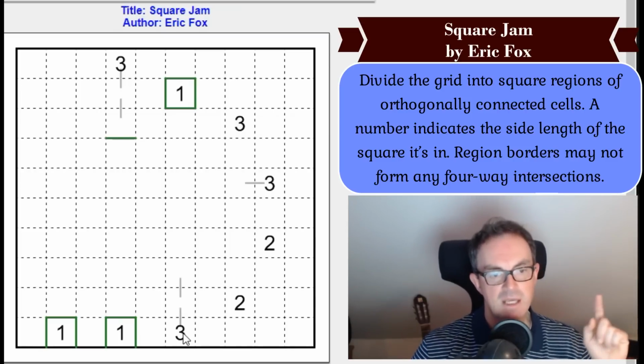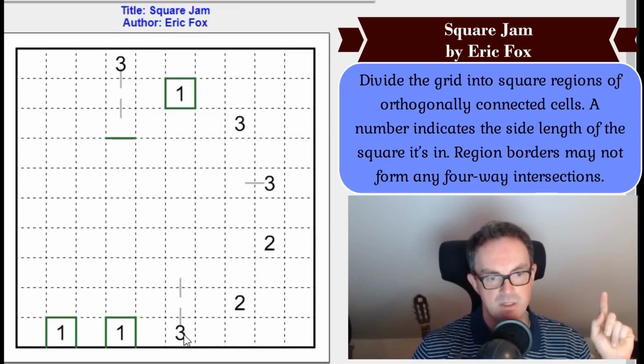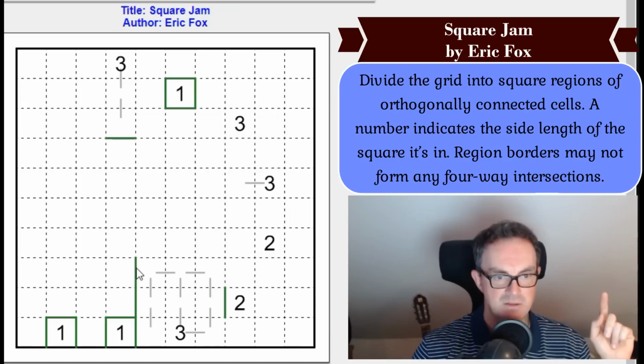Okay, so how does this 3 work? Well, you can see it's got to come to here. But then it's going to bounce into the edge of the 2 unless it actually takes those cells. So that's a 3 by 3. This 2 must take those 2 cells. This cell must be part of a 1. This cell must be part of a 1 in the corner.